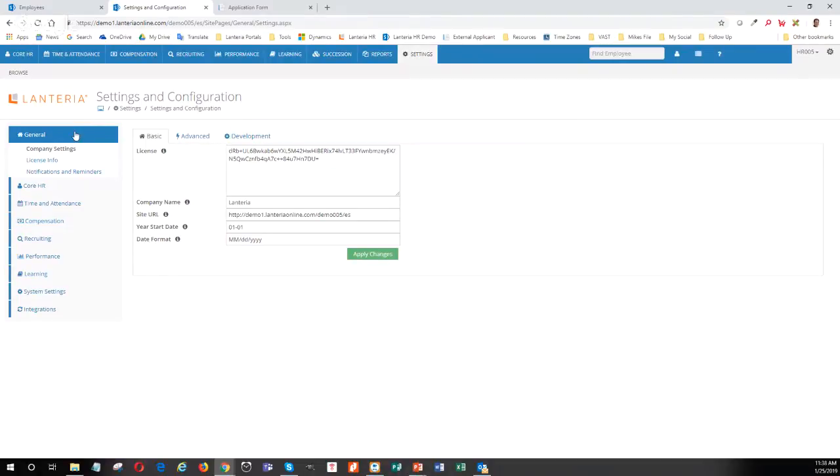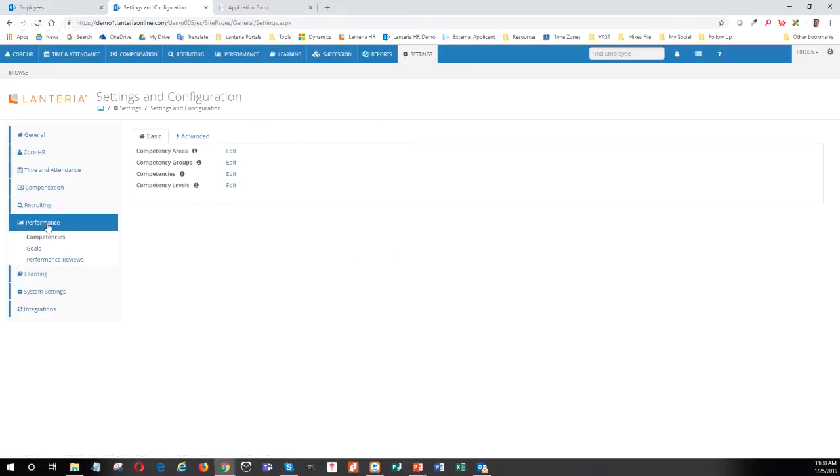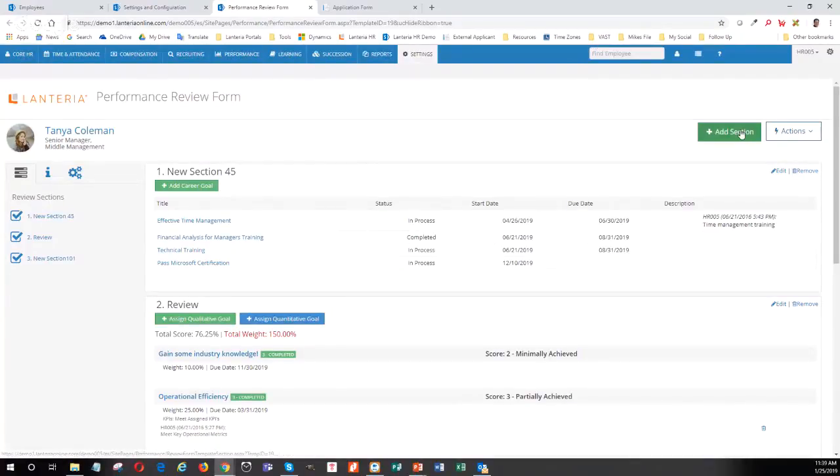Our settings are pretty comprehensive. We have built-in integrations with DocuSign, ADP, LinkedIn Learning, Office 365, and Exchange. And we've designed a lot of features in the system. Let's say from our performance review area, we have a performance review designer. Again, no programming is required. You have your templates. You can go into our designer. You can design forms. You can edit forms. You can modify them. I can add new sections.